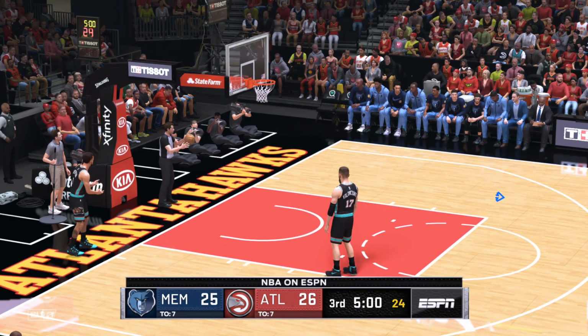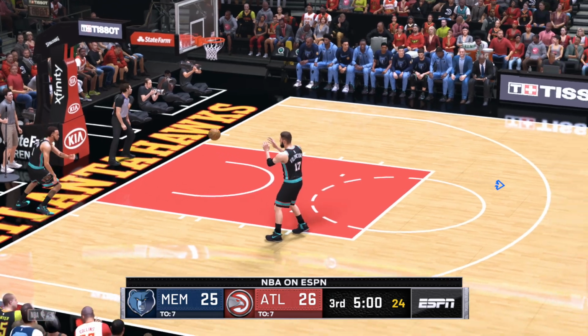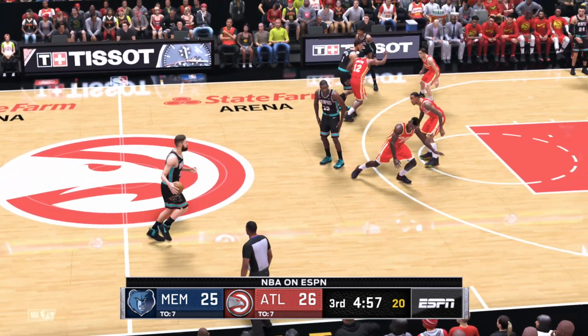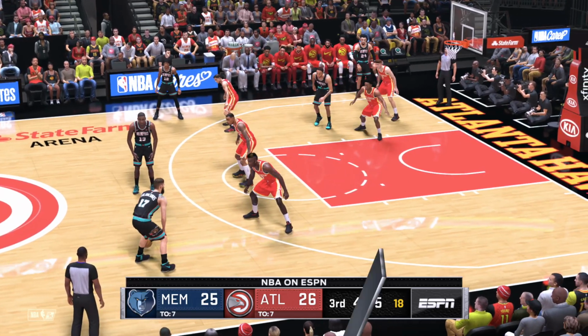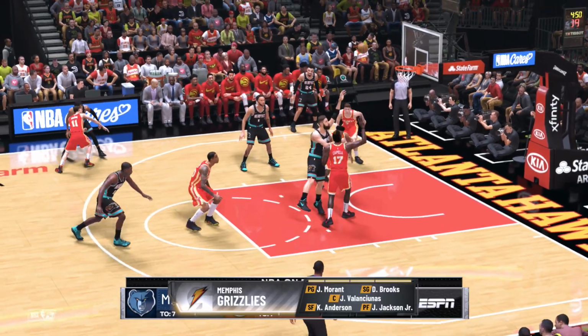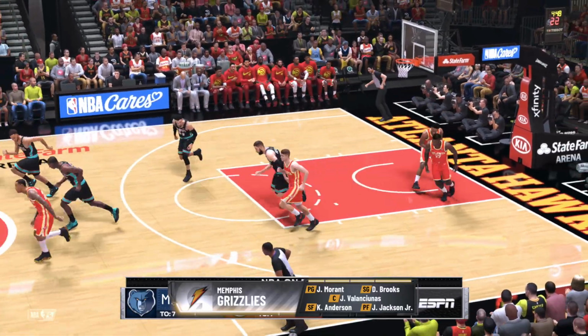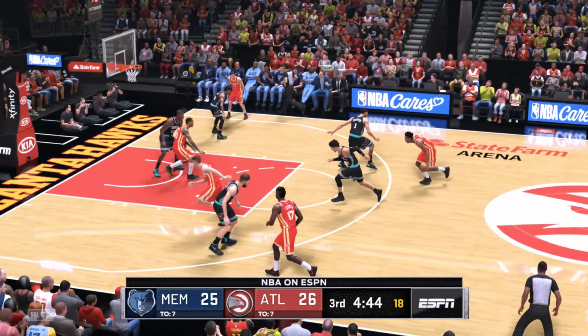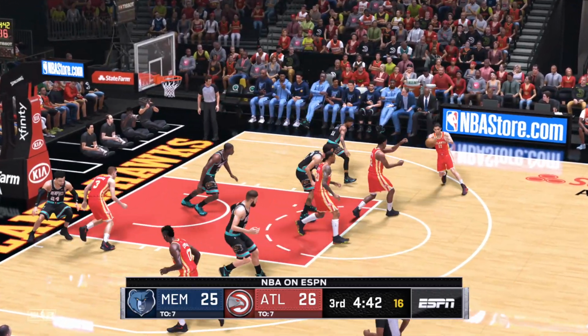We've got second half action for you, and if the next couple quarters are similar to the first, this one could go down to the last possession. Taking a look at the Grizzlies. Morant and Brooks manning the backcourt. Jackson and Valanciunas, they're in the middle. And it's Anderson in at the small forward spot. The Hawks leading. Hunter kicks to Young.